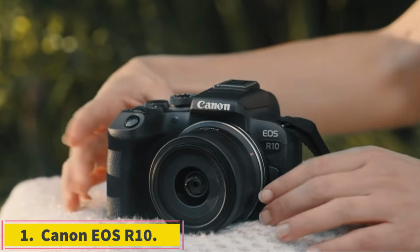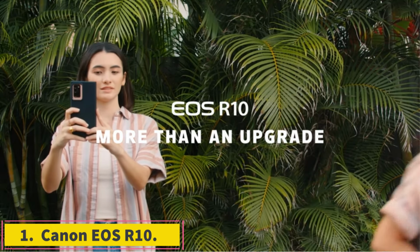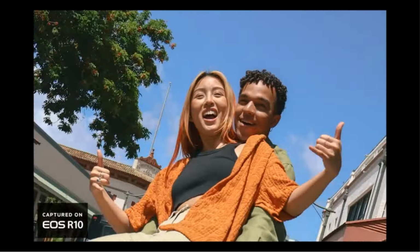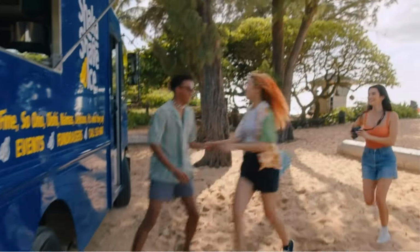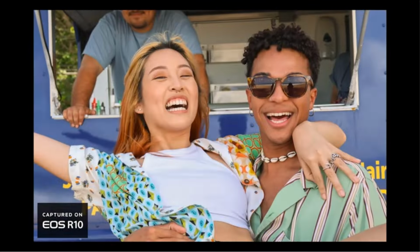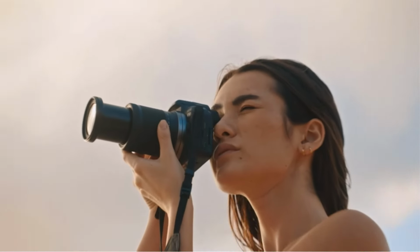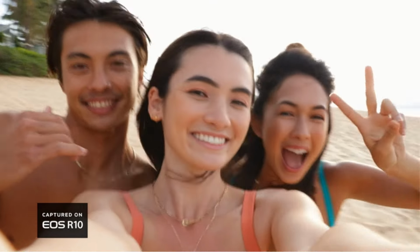Number 1. Canon EOS R10. The Canon EOS R10 is the best camera for blogging that we've tested. This entry-level APS-C camera offers a ton of value for its price and will suit most bloggers well for everything from capturing high-quality stills to incorporating short videos. Canon's user interface is very beginner-friendly, and the camera has great ergonomics, making for a very intuitive shooting experience.